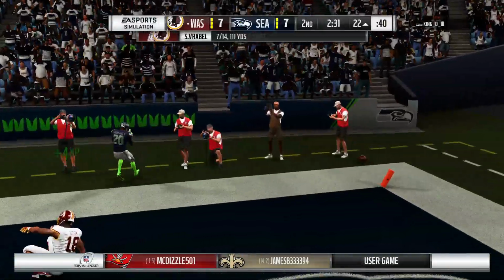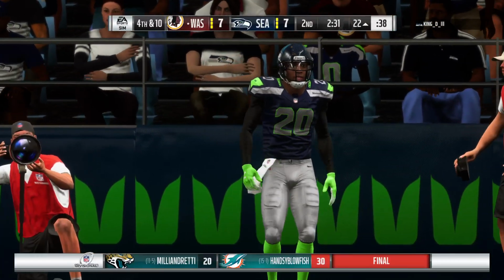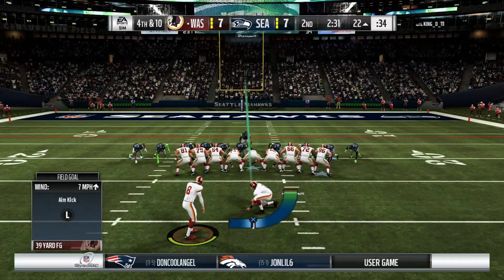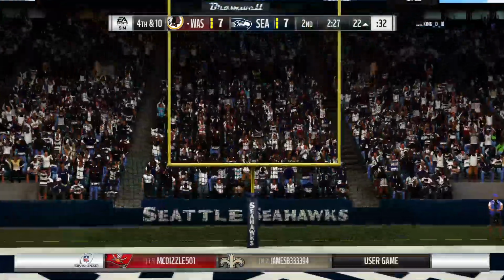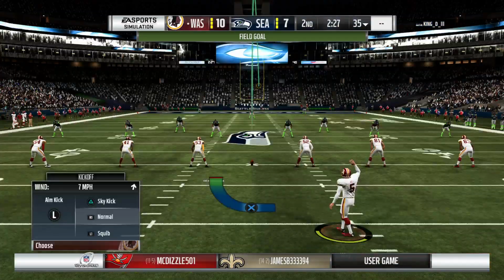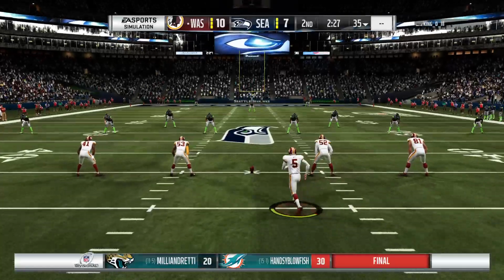And this one is incomplete. That's a good job there creating the contact to force the incompletion. And now since it's 4th down, that should set up a field goal situation. And a nice sigh of relief defensively to be able to hold them to 3. And Hopkins' kick is good. And they take the lead here now at 10-7. A dozen plays on that drive that ends with the field goal.